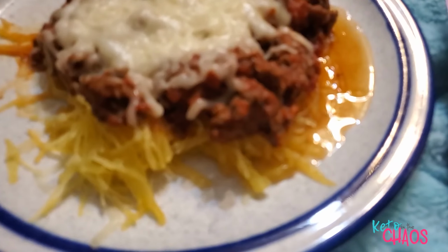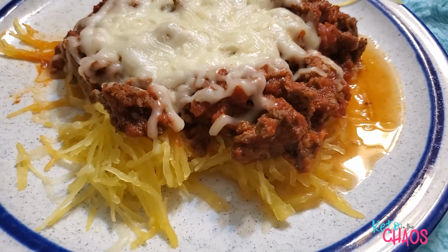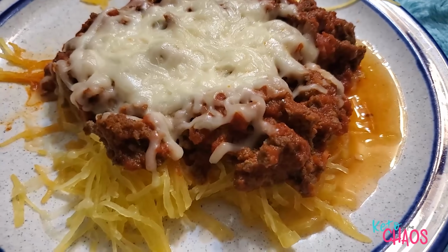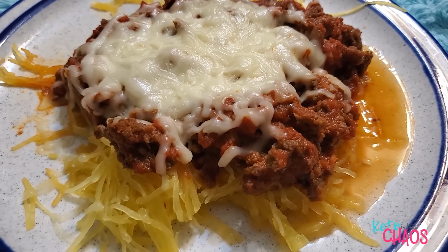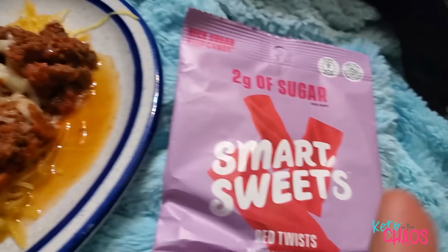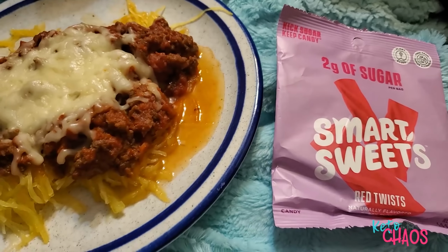Alrighty, everyone, I'm home from dance. It is 8:30, and I'm about to have my final meal of the day. It is Friday night spaghetti night. I am having 155 grams of spaghetti squash, 6 ounces of 90-10 ground beef, 40 grams of mozzarella cheese, and 200 grams of Lucini marinara. And I'm also having a Smart Sweets red twist. This is keto, not keto. And that's going to be my last meal of the day.